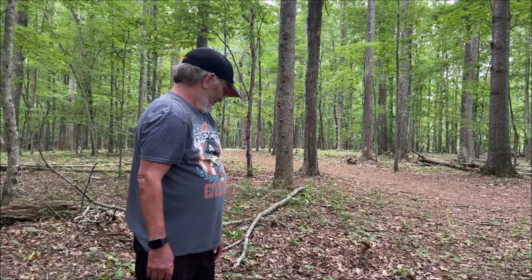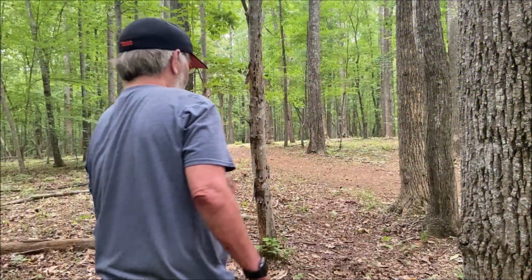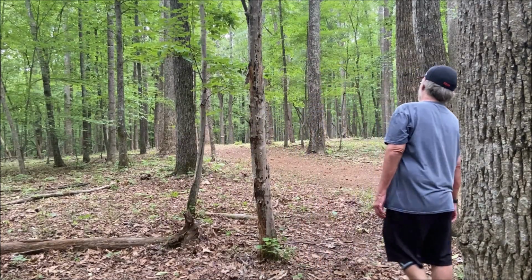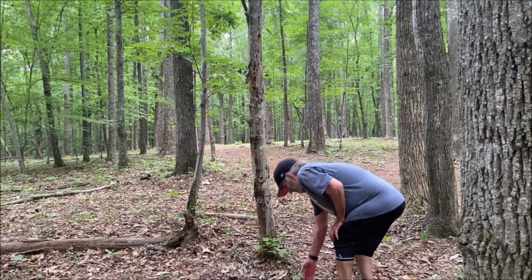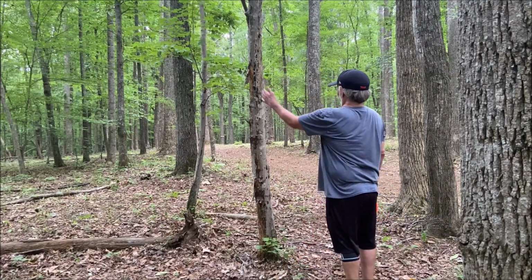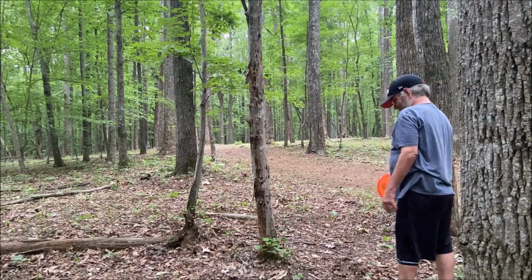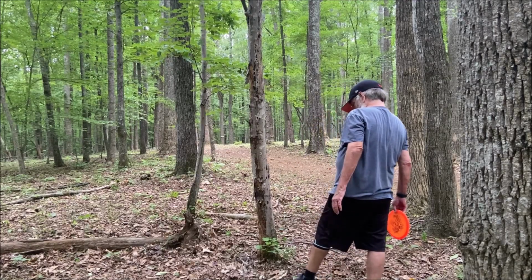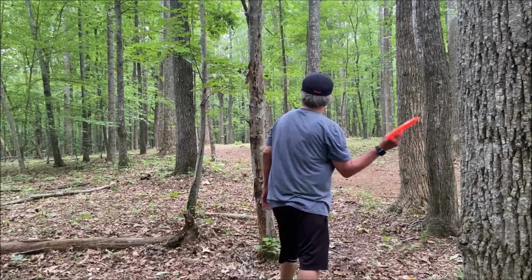Grip lock. That did not work at all. And I'm still a long ways away. It's like behind a bunch of trees over here. Oh, oops. Forgot to put my marker down. All right.